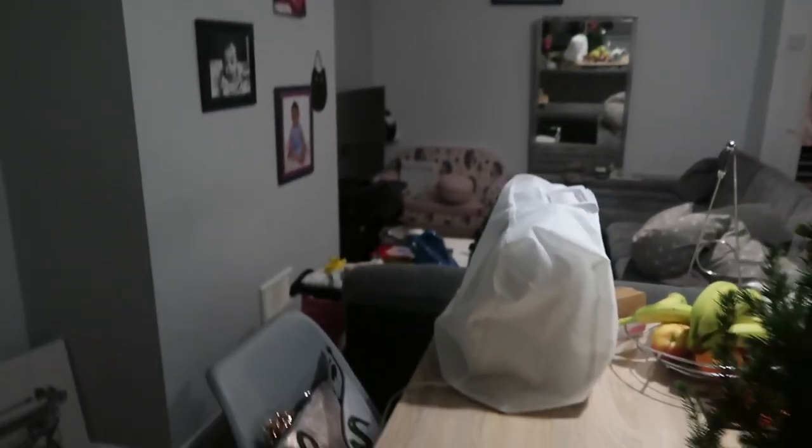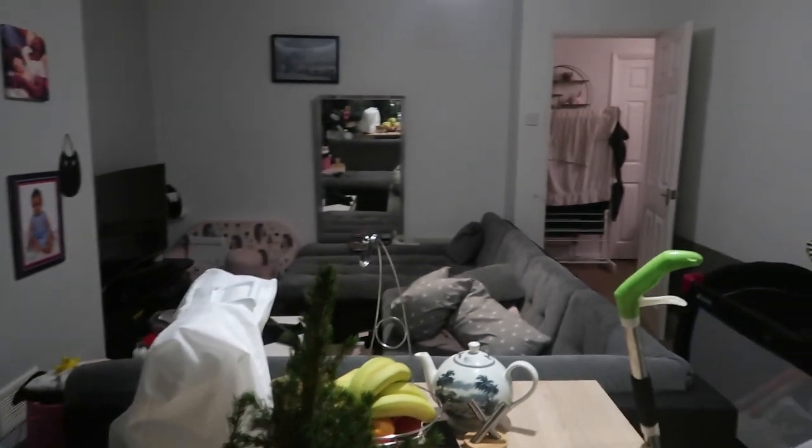And at the moment this is how the house looks. It's not that bad, but I need to dust and stuff. So let me get started with dusting around.